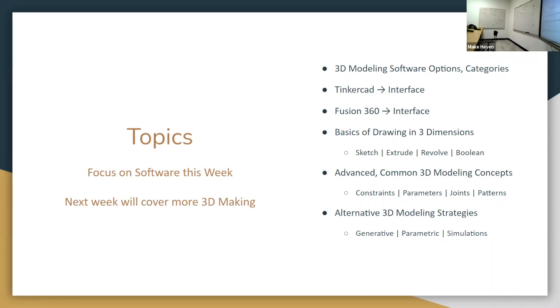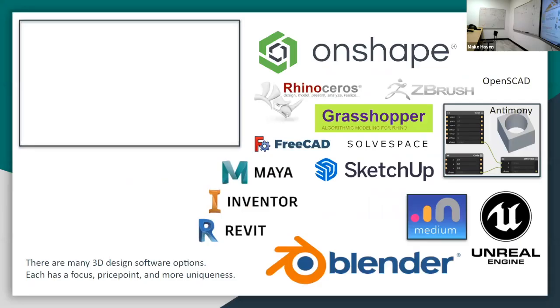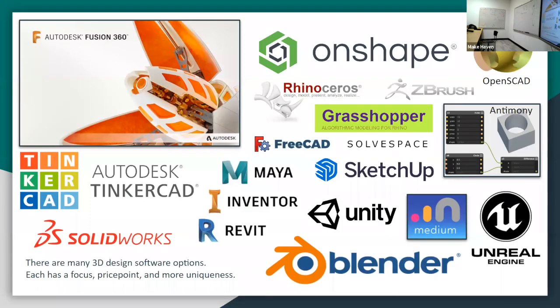Then we'll go over the basics of drawing in 3 dimensions because it's weird, advanced, common 3D modeling concepts, and some other strange things. But we're going to talk about all sorts of 3D modeling. Here's a whole bunch of pictures.